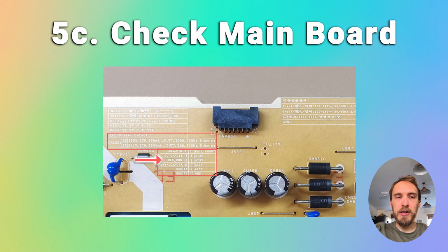So next to each cable connector, there should be printed on the PCB itself a list showing what each pin does and often the expected voltages. In particular, you want to look for anything that's labelled BL or BLU or PWM, for backlight or pulse width modulation. Those pins are directly involved in controlling the backlight, particularly the cable you're looking at between the main board and the power board.